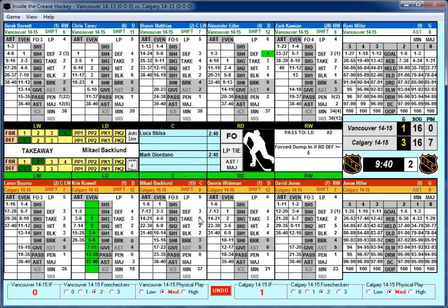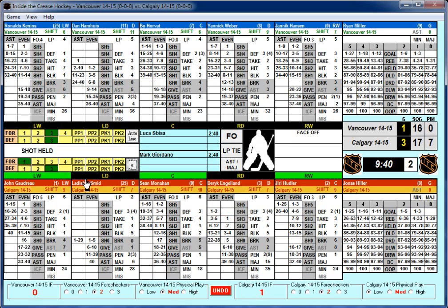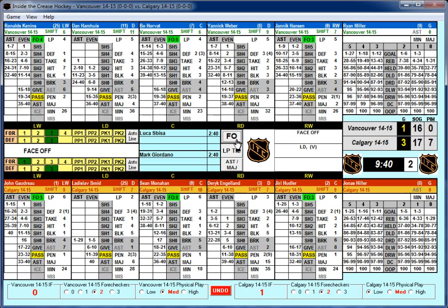Takeaway by Backlund. Two to the left defense. It's a shot two. And 78 is a hold on. So almost halfway through the penalties, we'll go 3-3. They'll go 1-3. Face off.